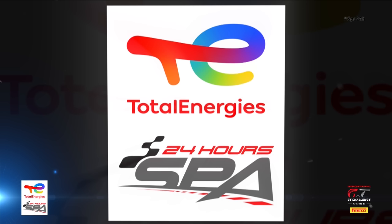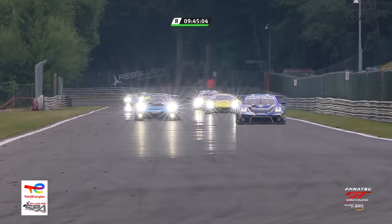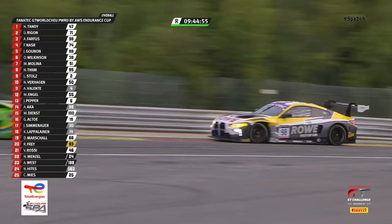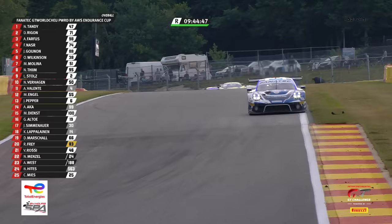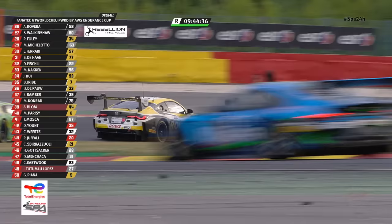So Nick Tandy, our race leader, from Davide Rigon and Augusto Farfus in third place. And Tandy is clearly in take no prisoners mode. The car ahead of him looks like it's just come out of the pit lane. I'm not sure why it's weaving, because nobody has just come out of the pit lane. But there again in top form is Augusto Farfus. But the two cars in front are now jammed right behind Davide Rigon, because he got held up by the Porsche as well. So Farfus has got by one of them. He's got by the green Lamborghini, which I think probably left the door open a little.